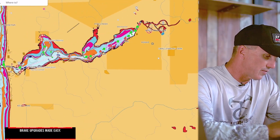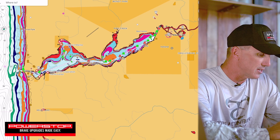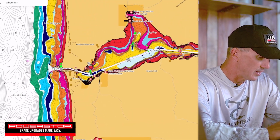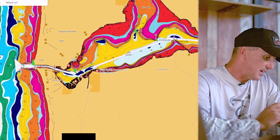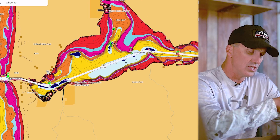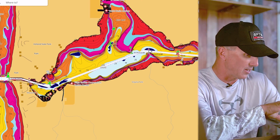All right, the next lake we are going to do, we're going to switch gears here big time, and we're going to go north. Okay, so here's an overview of Macatawa Lake. That's how I would say it. You guys will correct me for sure, but you can see it's got a canal that connects out to Lake Michigan. So obviously you have a huge influx of smallmouth that would spawn in here early in the spring.